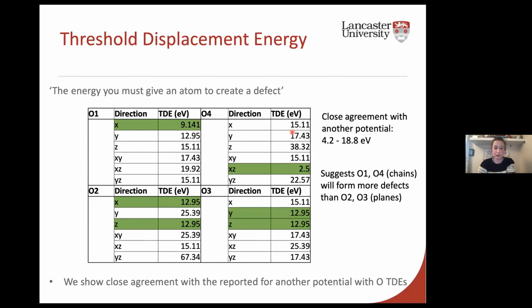Even more happily is what's happening with the oxygens. Now, previous work has been done and has shown that the TDE for the oxygens is between 4.2 and 18.8 eV. And most of our data sits within that range, so I'm very happy with that. But what's nice is that that previous potential assumed different interactions between the coppers and the oxygens at the different sites. So because we're seeing agreement with that, this is telling me that actually my assumption that the coppers and the oxygens have the same interaction everywhere, actually that stands to reason. That doesn't affect the threshold displacement energies.